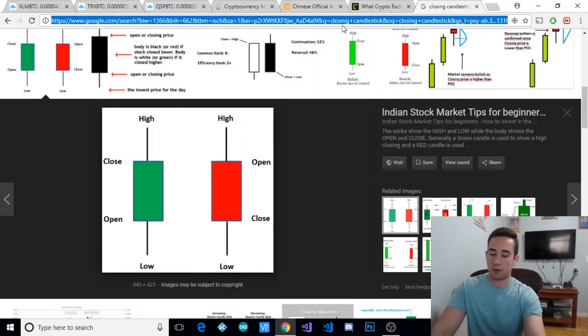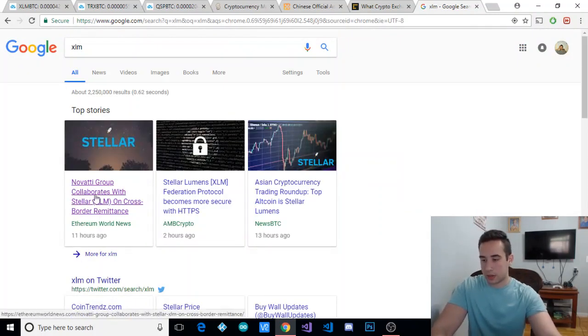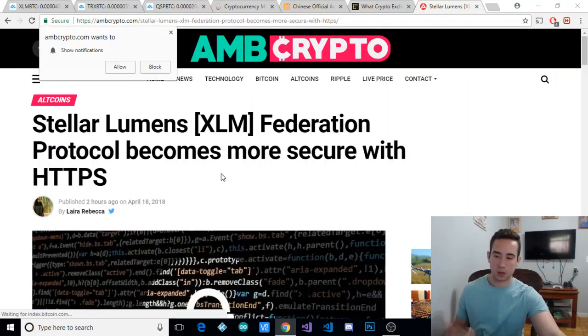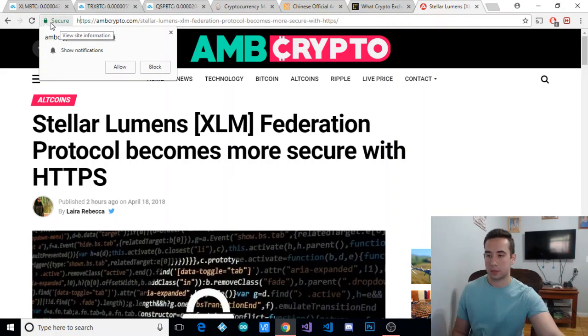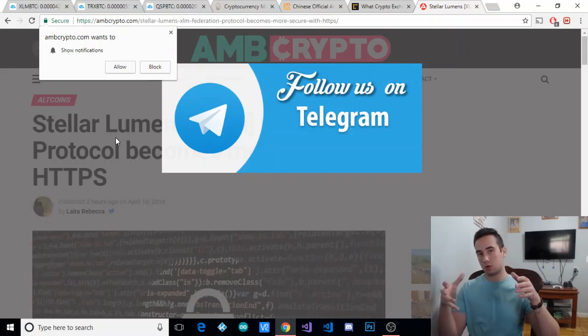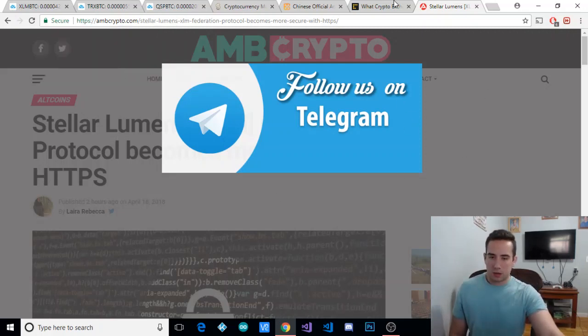XLM has also had very good news. They've done a collaboration with Novati Group, which I assume goes along with a banking system, because XLM deals with banking and decentralized finance and making it cost efficient for people. Asian cryptocurrency roundup: top altcoin is Stellar, so you got some news in there. And Stellar Lumens becomes more secure with HTTPS, which is the protocol right here. See this little lock here, it deals with HTTPS. It's a more secure protocol than HTTP, which was previously used. Now we have HTTPS. But that's beside this video. Some partnerships and security done right by them.